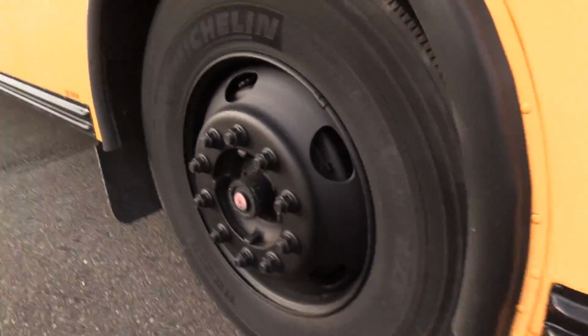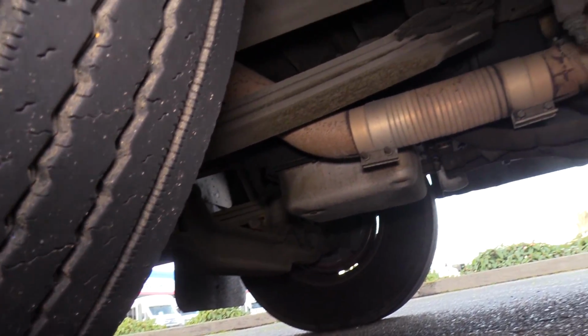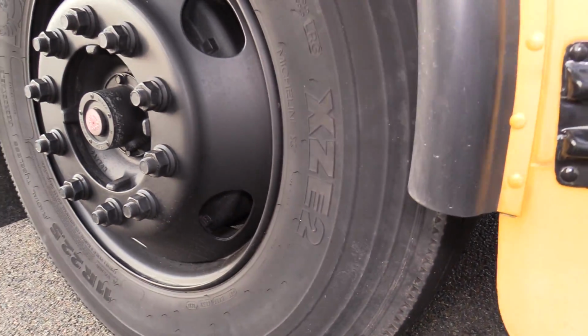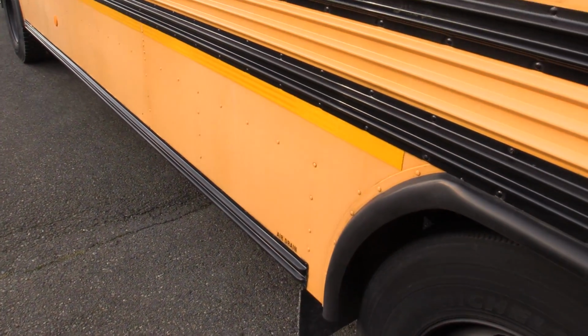Give them a look at this front tire here. Got a Michelin XZE2 11R22.5. Boy, that's got some meaty tread on it there. Look at that. Dude, I'd say that's pretty near, oh, I bet that's 70%. Looking good. You go look down the side here.